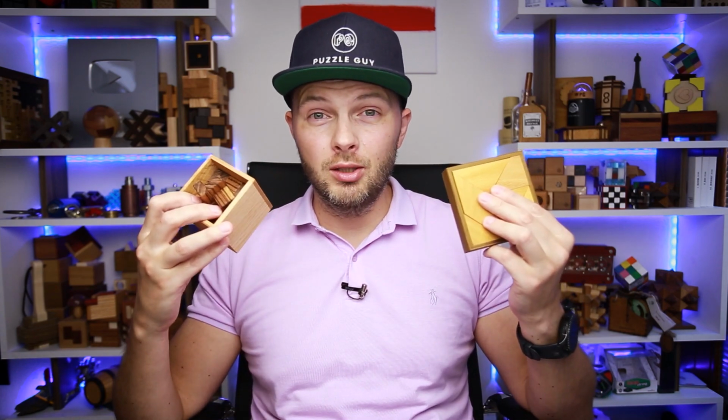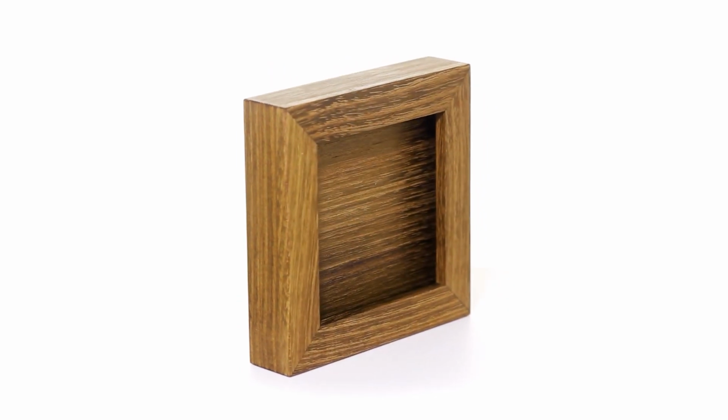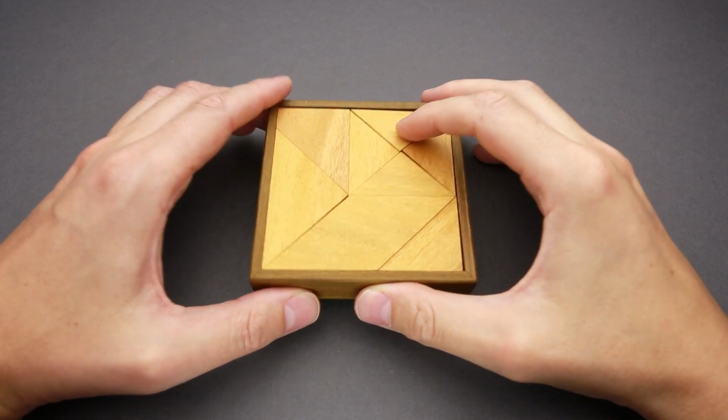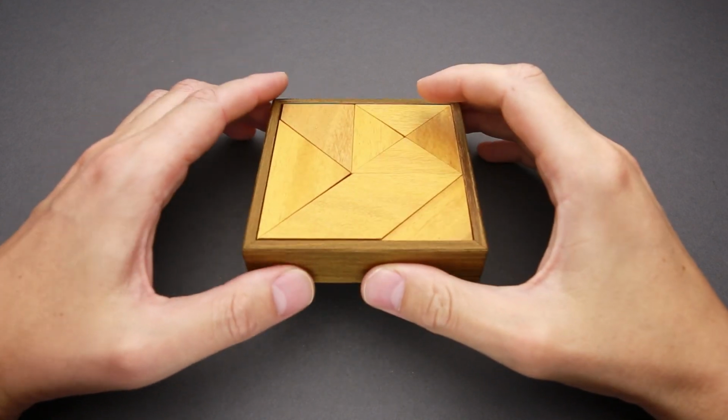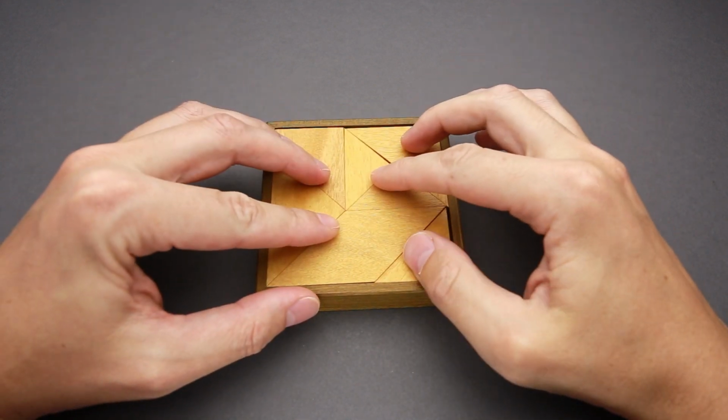I'll start my review with 2 puzzles by Dr. Volker Latusek. And I'll start with the puzzle named Hidden Curry number 90. It's Volker's tribute to Paul Curry. This puzzle is made of 2 different types of wood, acacia and garapa. This is a packing puzzle where you have to fit 8 parts into the tray.